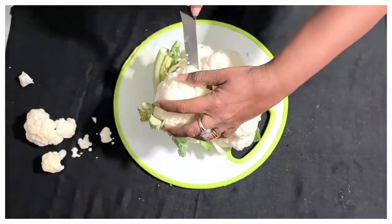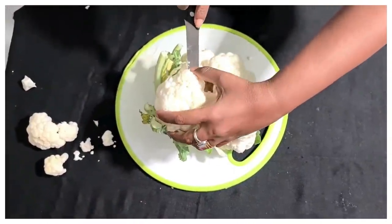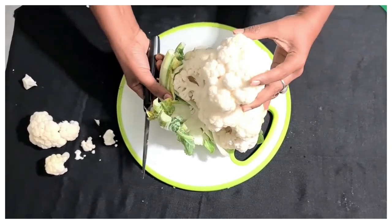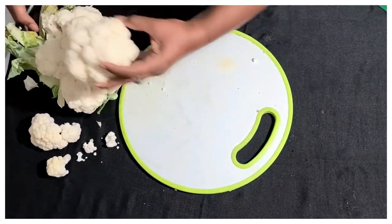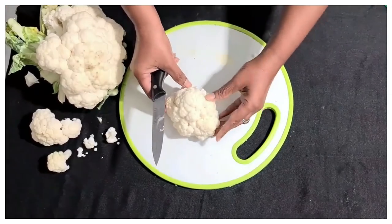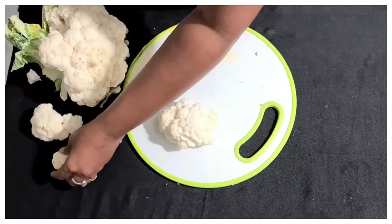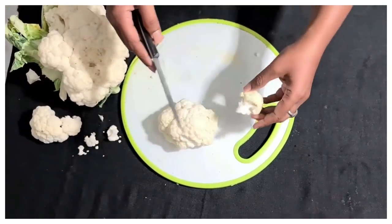Now I am going to make sheep with you. For sheep, I am using cauliflower. I am using big cauliflower piece to make the body. And a small piece for head.